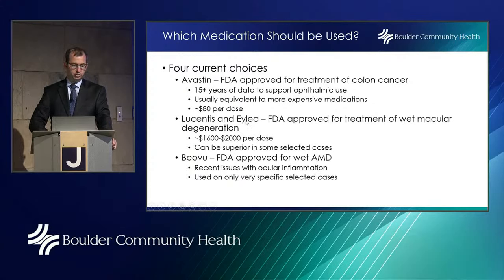Other options include Lucentis and Eylea, which are both FDA approved specifically for the treatment of wet macular degeneration. But as you can see, there's a very large difference in cost, costing between $1,600 and $2,000 a dose. Now, there are some patients for whom these medicines may work better, and so in selected cases, they can certainly be an optimal choice. The fourth medicine, Beovu, was recently FDA approved, but unfortunately, when it started to be used in widespread clinical use, there were issues with eye inflammation, and so the vast majority of retina specialists, except for very select cases, are not currently using Beovu.